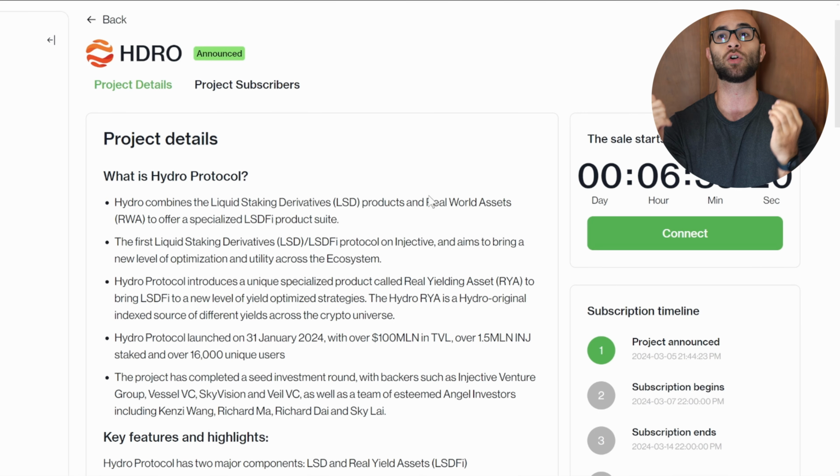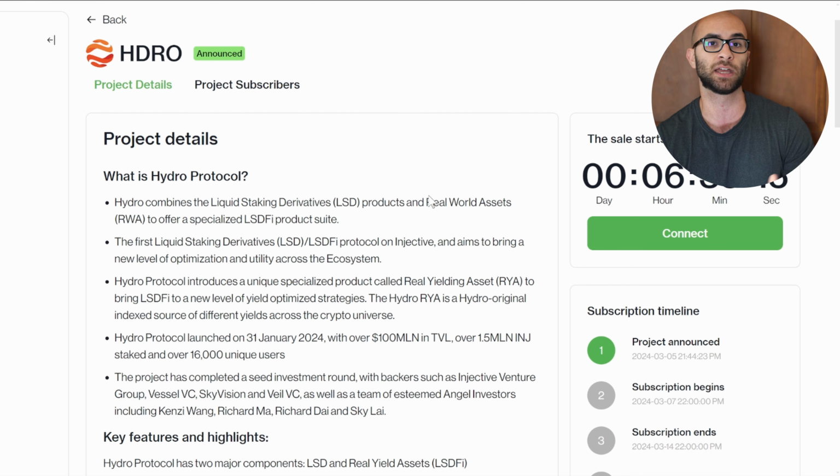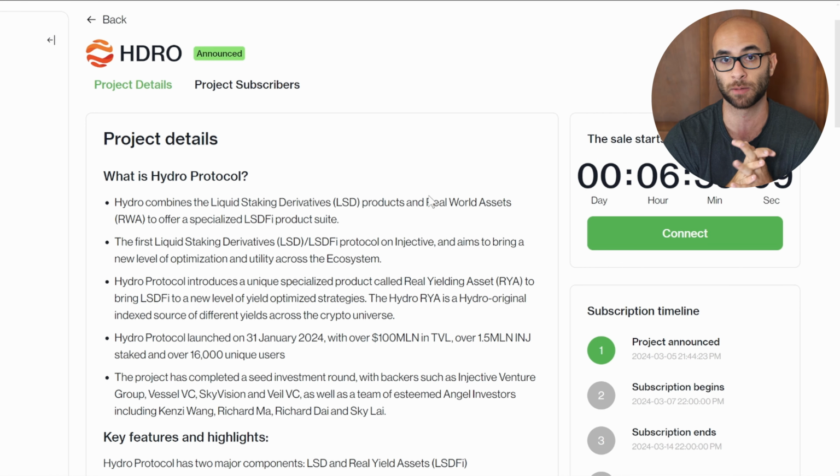Or during the sale, supposedly you're going to be able to stake 10 Injective as well and still be able to participate. But that isn't necessarily confirmed, and I've been hearing some countering thoughts in the Discord chats and different things I've been paying attention to. So yeah, maybe try if you can, or see in their chat during the sale if you can.